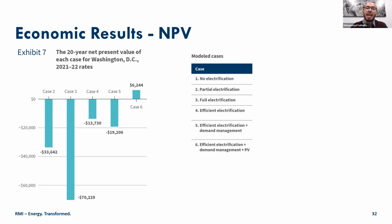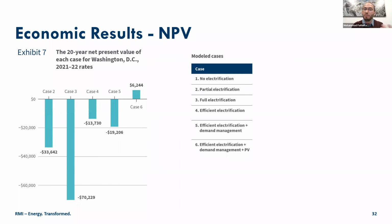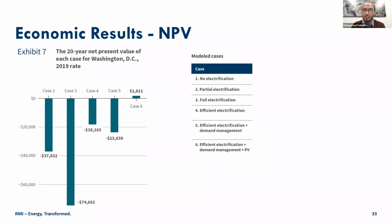But we just wanted to look into the sensitivity of our rate here and see how the rates are going to change as the gas prices are changing. So if you look into the next slide, and we have the 2019 rates, we can see that the 2021 rates, which is the increased gas rate structure, is performing much better in terms of economic metrics that we have. So for example, case six, 6,200 positive here for 2021, 2022 rates, but for the next slide, it's only 1,800 positive. So we can see as the gas rate is increasing, our electrification and measures that we are applying are going to perform much better economically.